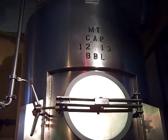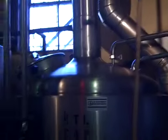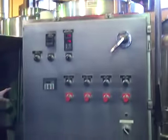We have our 2-vessel brew house. We've got a mash lauter tun there. This is a single temperature infusion mash tun. We've got our brew kettle here, and we have a hot liquor tank behind. A hot liquor tank is just our hot water that we have just for the brewery. Our control panel, hop back, some grain. There's not a whole lot of room up here.